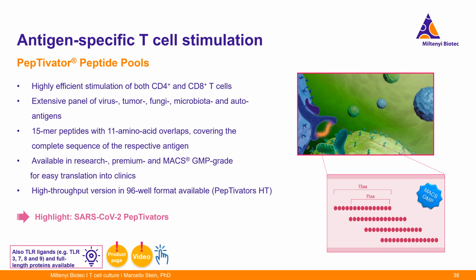Hereby, the most efficient antigen-specific stimulation of T cells is achieved reliably with our PepTivator Peptide Pools. These extensive panels of virus, tumor, fungi, microbiota or autoantigens consist of 15-mer peptides with an 11 amino acid overlap, covering hereby the complete sequence of the respective antigen. The peptide composition ensures the optimal stimulation of both CD4 positive and CD8 positive T cells. PepTivators are available in different quality grades as well as in a convenient 96-well format for high throughput applications.